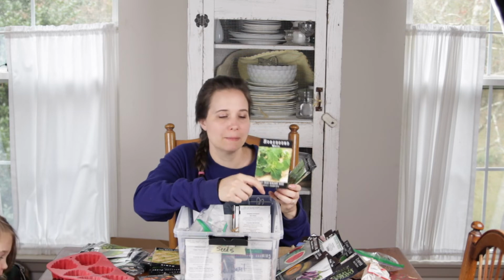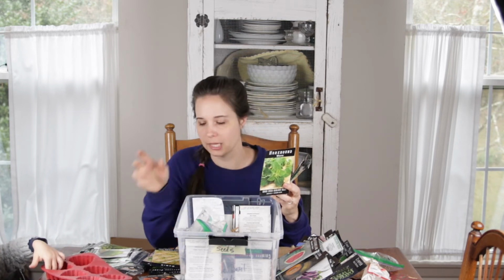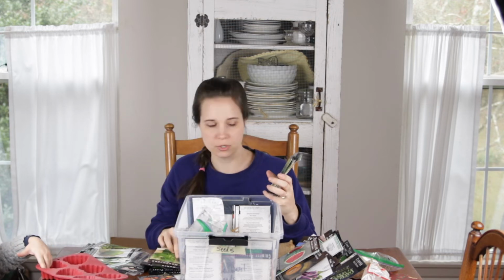Yeah. Horehound. I'm hoping the horehound does good. This is really good for coughs. So a lot of these things, you can use them to make a tea. You can steep the herbs, make a tea. So horehound is one I'm excited to try.